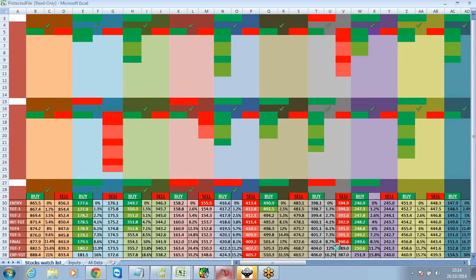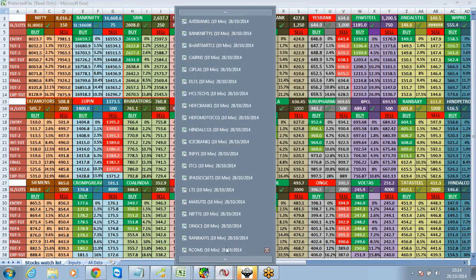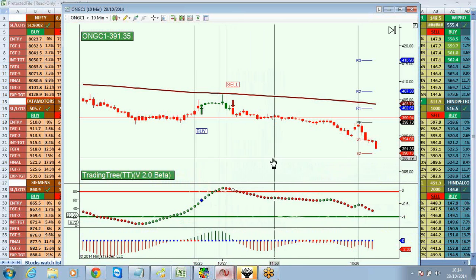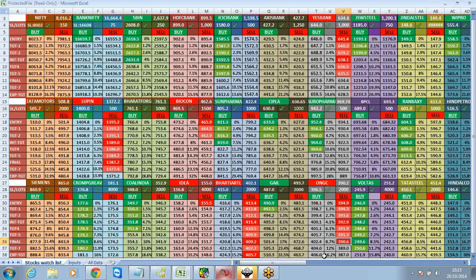So ONGC has done its final target, 390.6. So you still have its S2 level to be broken. So it can possibly make all the targets, that is the expanding targets also, 387. That will be roughly around 6000 rupees profit on ONGC.